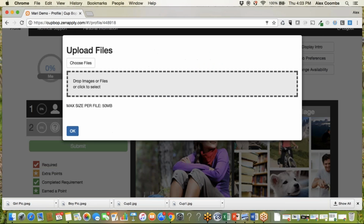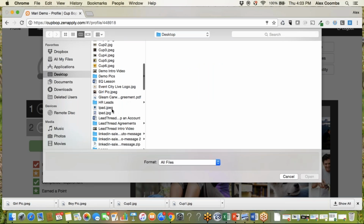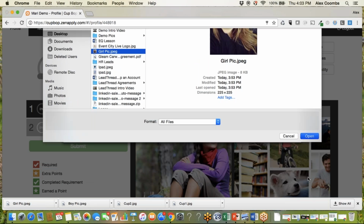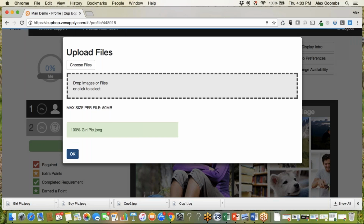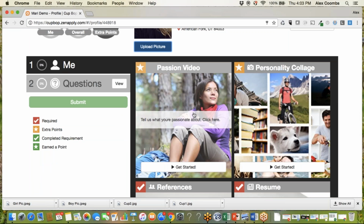upload their image, their picture of who they are. I think I got a picture here. They upload their image. They can do a passion video. This is a great way, in a couple of minutes, to quickly see how they communicate and what their personality is. What we've found is if you get someone talking about what they're passionate about, the true person comes out. And so that's the purpose of a passion video.